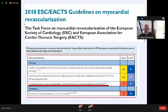And my personal view of this is, in the actual case, we did right, because we could do that. We had the wire in, and we could expect to have it done with little additional contrast media need, and with little risk of compromise in the LAD territory.